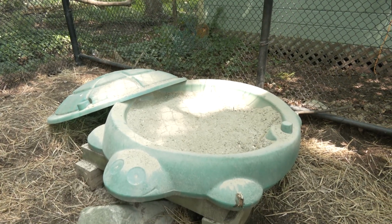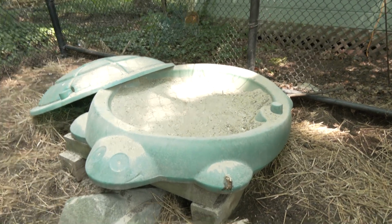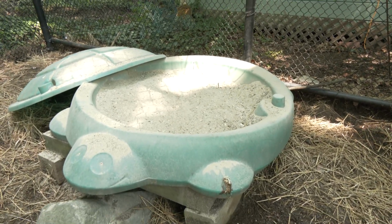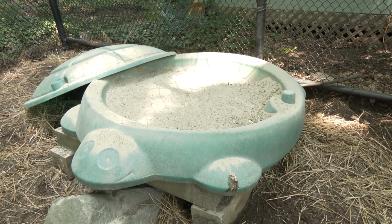And then this sandbox here, with a turtle that I found in somebody's trash. The sandbox is for them to take dirt baths. The chickens and other birds love to have dirt baths. And it's a mixture of sand, diatomaceous powder, and fireplace ash.